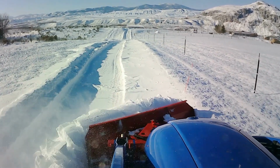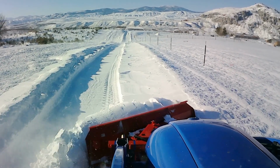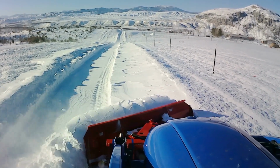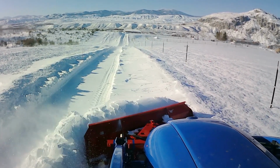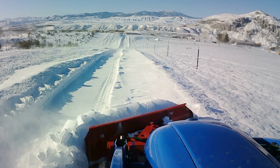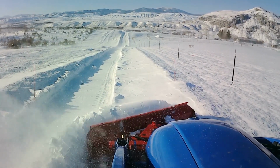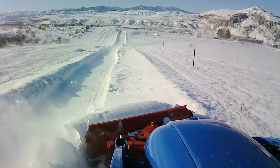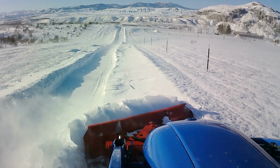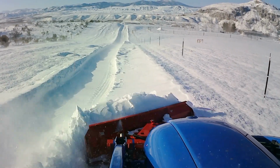That's a 7-foot snowplow. eBay special. It was like $2,700 delivered with the hydraulic tilt function on it. Really is a nice plow. I love watching the way the snow, even this deep snow, just doesn't go over the top. It just plows up, curls over, and goes off to the side.